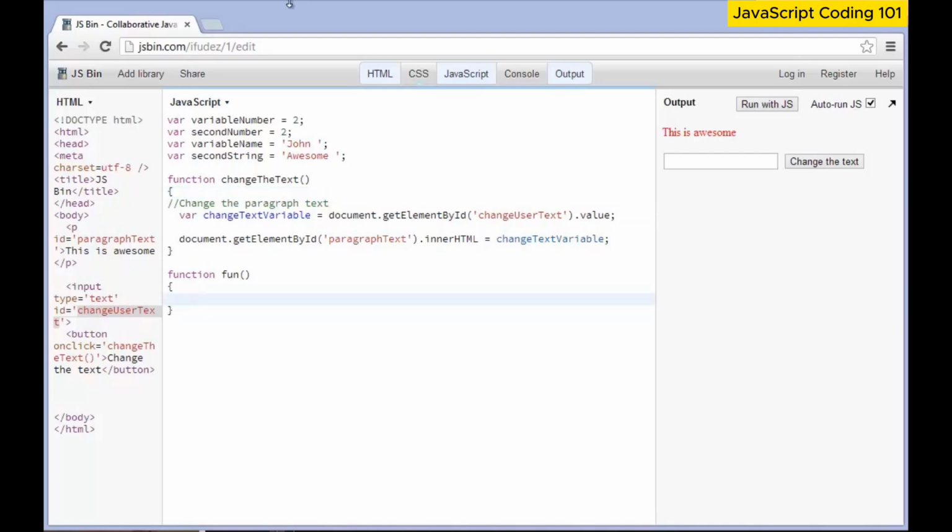Now, the reason why it works in here and doesn't work out here is because this document.getElementById can only be used in a function. That's why it doesn't work, because JavaScript doesn't see that as a viable command outside the functions. So remember, the functions is where most of your computer programming is going to be. And scope is really important because when you're typing code like this, you have different levels of scope.